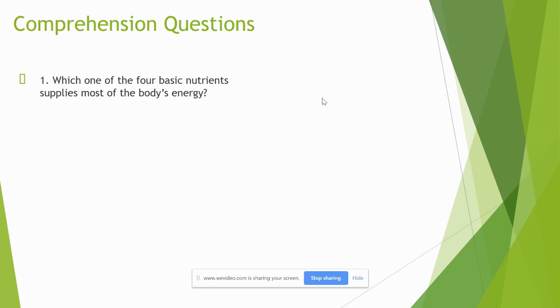All nutrients supply your body with energy, but the body's main source of energy comes from carbohydrates. Now, here's the question again. Which one of the four basic nutrients supplies most of the body's energy? Say it on 2. 1, 2. Carbohydrates. Give yourself 2 claps.